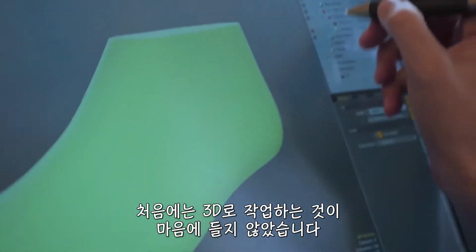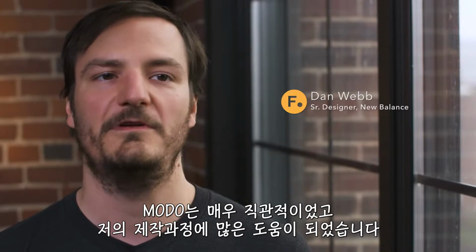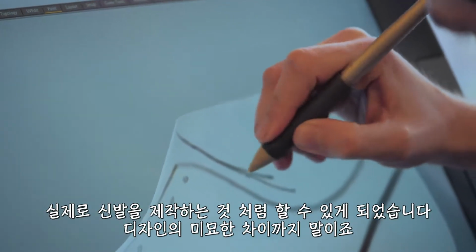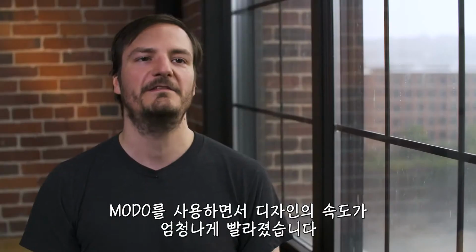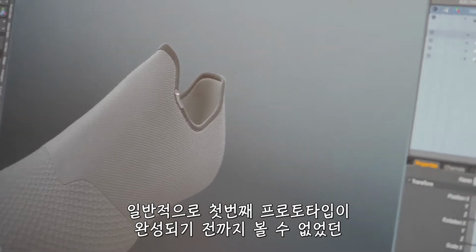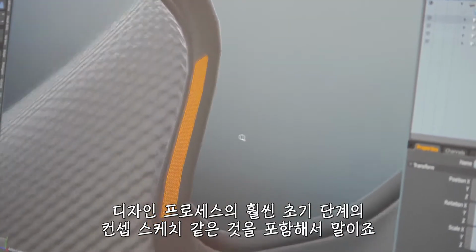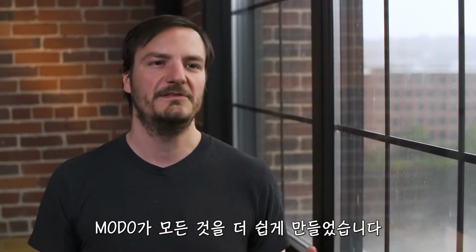Initially, I was nervous about working in 3D, but once we started using MODO, I found it to be really intuitive, and it really helped my process, but really building the shoe and understanding myself the nuances of the design. Pace of design definitely increases using MODO. Stuff that you wouldn't see until first proto, you can really conceptualize on the sketch at a much earlier stage of the design process. It just makes everything easier.